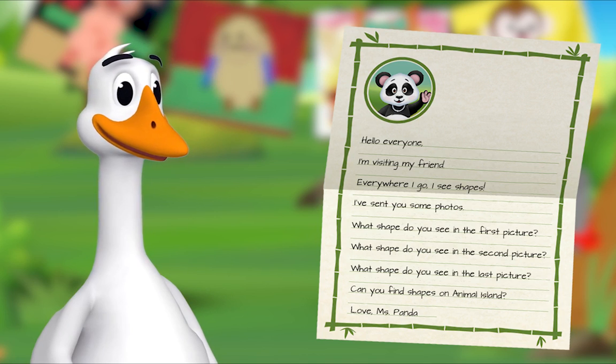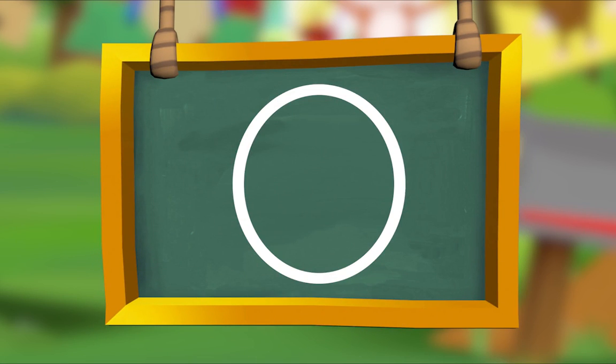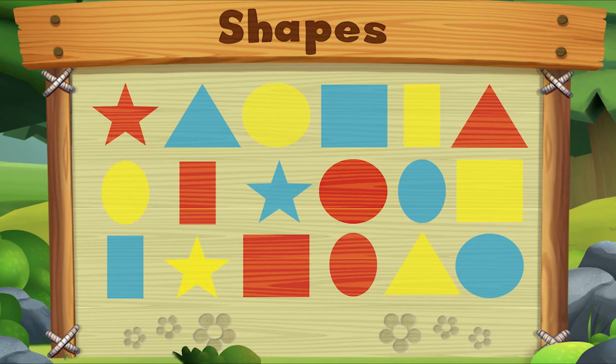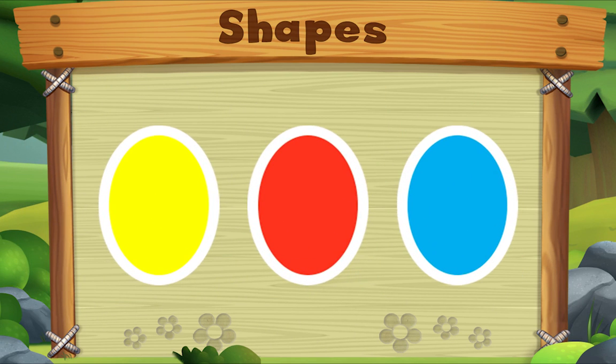Love, Ms. Panda. That's a great idea. We'll make oval our special shape of the day. Let's look for ovals on Animal Island. Let's look for ovals. Do you see one? Let's look for another one. Let's look for one more. Do you see it? There it is! We did it! Yay! See you!